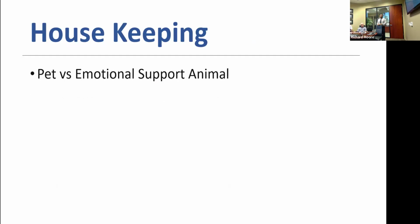So housekeeping notes, let's see, what do I have here? Pet versus emotional support animal. There are going to be situations where you're not going to know that your clients have a pet until move-in day. There's a difference between a pet and an emotional support animal. A pet is a pet, right? You have a dog, cat, whatever it is, they're just your pet, just play fetch with, whatever. And then you have the emotional support animal, which medically you need, and then it's not referred to as a pet anymore.